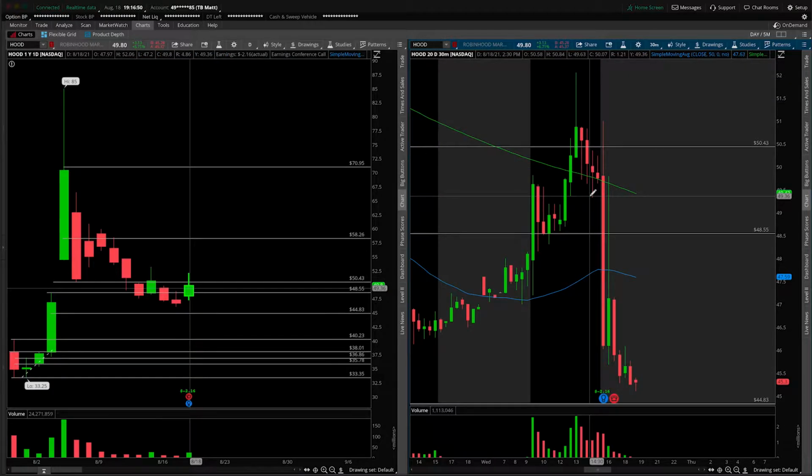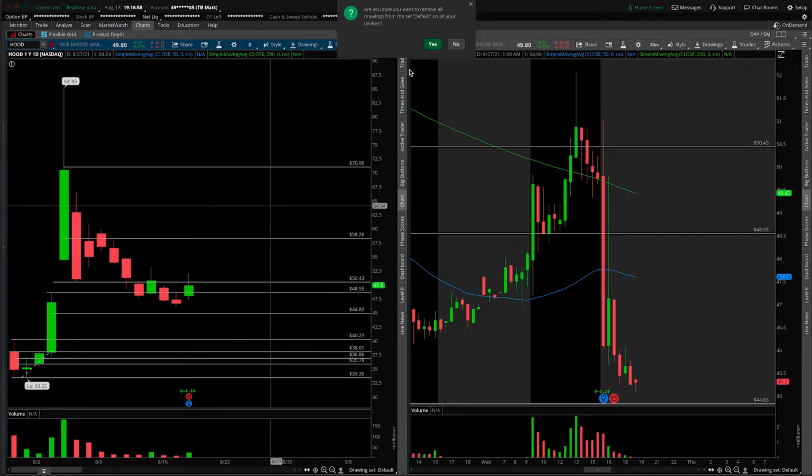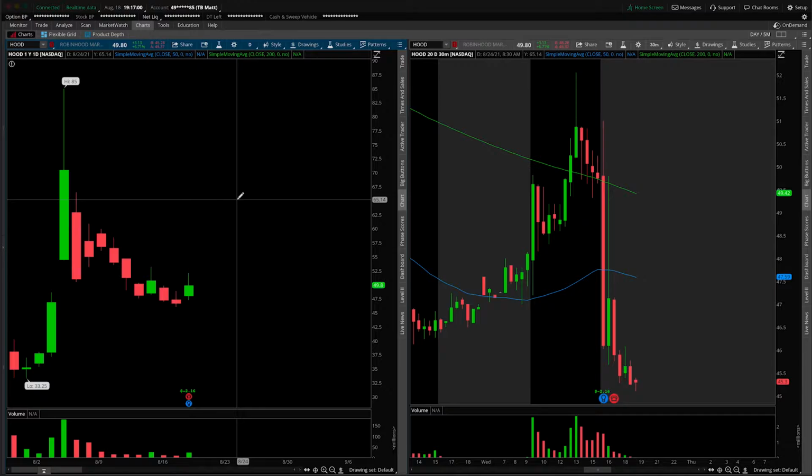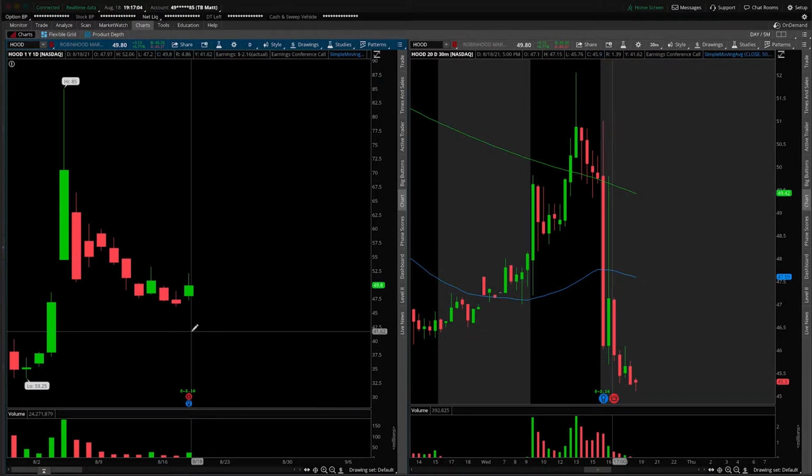So clearly a move lower, and the first thing I want to do is just say whenever your chart starts feeling a little bit overwhelming, if old levels aren't necessarily in play anymore, it doesn't hurt to just clear the drawing set and start from scratch, right? You can do that, and it's not the end of the world. You can still see the levels if you have a well-trained technical eye.